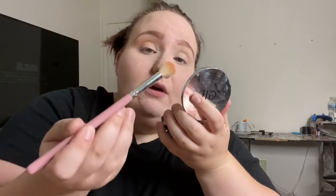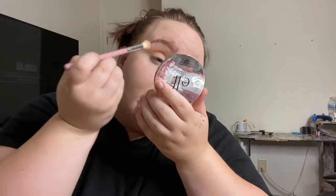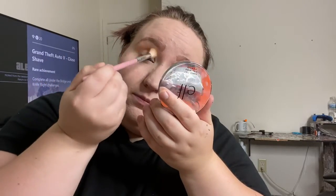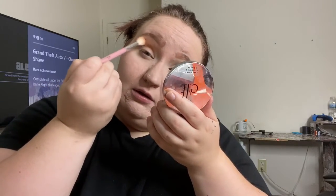Unfortunately, I feel like this is a palette that I'm gonna have to get rid of probably in my next declutter, which I probably won't do one for like another year because I don't buy makeup often. But because this palette is so old, I don't really want to say how old it is, I feel like the pigmentation may not be quite the same, but it's still really pretty. I know the lighting's horrible for you guys, I'm so sorry.